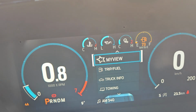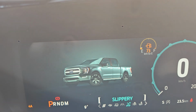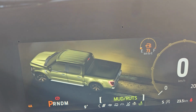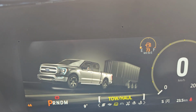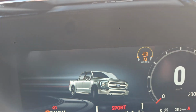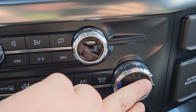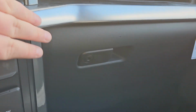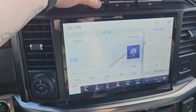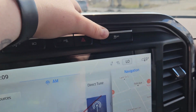For your drive modes, you do get normal, slippery, deep sand and snow, mud and ruts, and all the way to the left here, tow and haul, eco, and sport. Continuing to look here, you have heated and cooled front seats, plus your heated steering wheel, dual climate, 12 volt outlet, 120, this does open up, as well as storage in the glove compartment. You also have your auto stop, auto start, 360 view of the vehicle, park sensing, hazards, and traction.